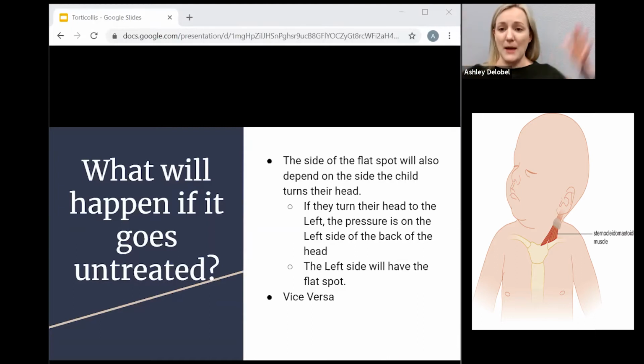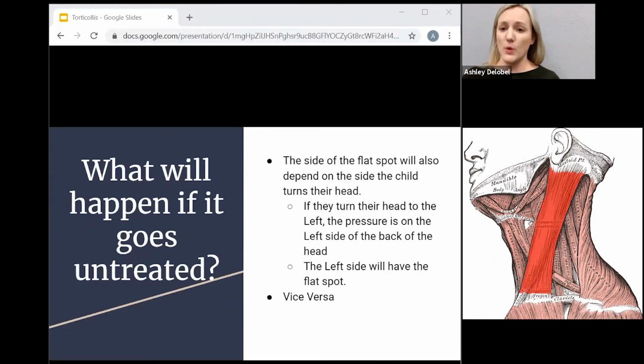But it can also happen on the very back, just straight back, a flat spot there. In those instances, when it's just straight back flat, the baby doesn't want to turn their head to either direction. So this can mean the muscles are tight on actually both sides. So we kind of would have to work both sides there.